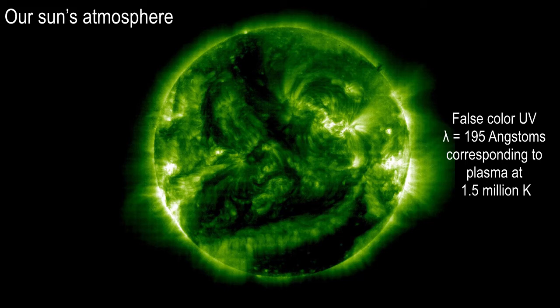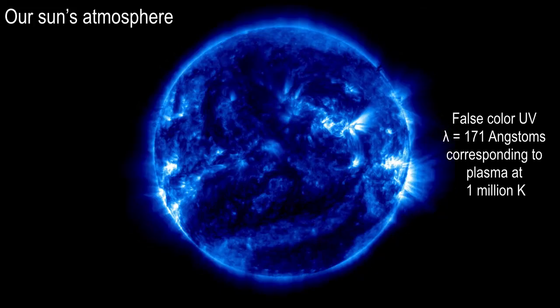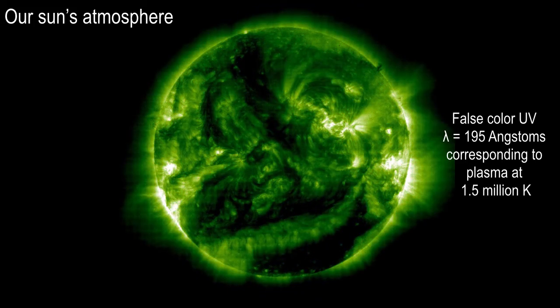This is one of our SOHO space telescopes looking at the sun with a filter that filters out everything except this wavelength. And we know thermodynamically that means the part of the atmosphere that's bright green or even white is at approximately 1.5 million Kelvin. But look at the picture, Desiree, and everybody look at these two pictures. 1 million, 1.5, see how it changes? Let me go back to 1 million.